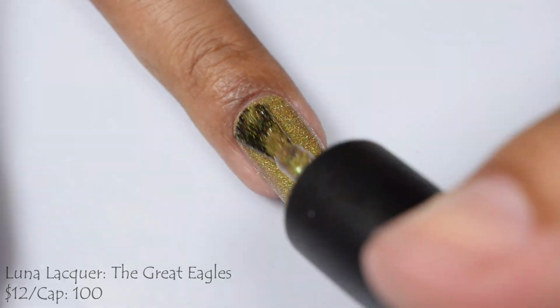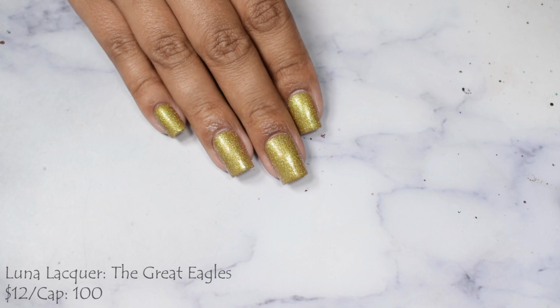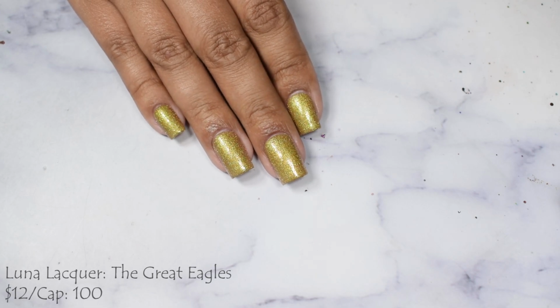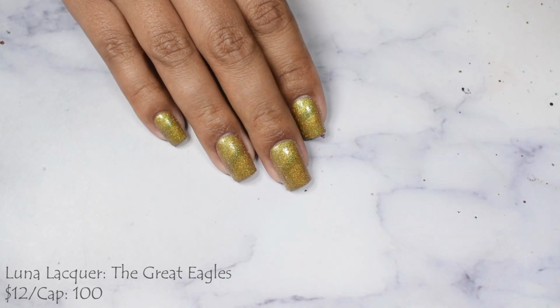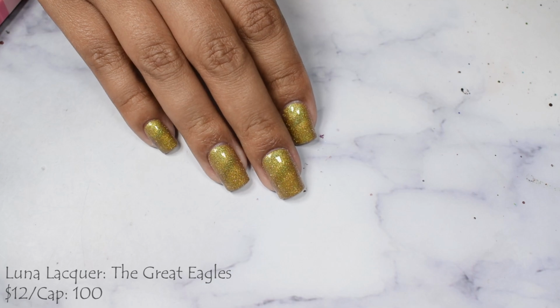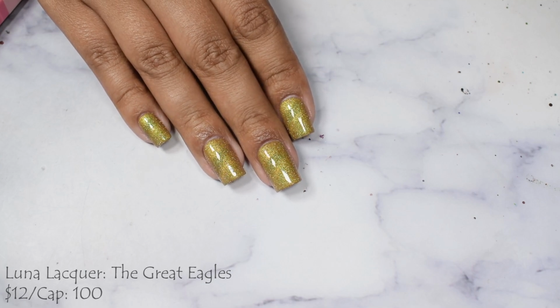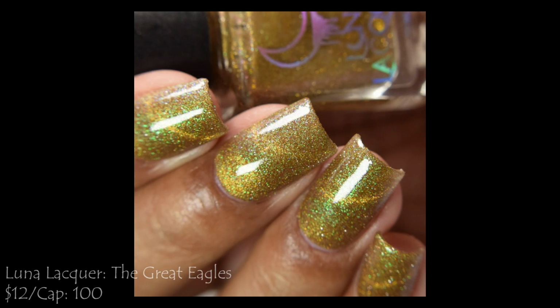This is versatile in that it does, in my opinion, look really cool unmagnetized. It's more of this antique gold sort of ultra sparkly finish. But when you magnetize it, I do think it is on the more subtle side. Here you can see it with a glitter smoother and a glossy top coat because it does have texture from the reflective glitters. I just think that the backdrop is going to be just a bit more into the color family, so this isn't the most contrasting magnetic look overall.